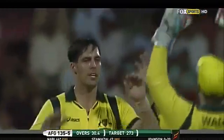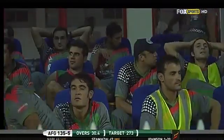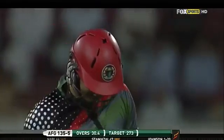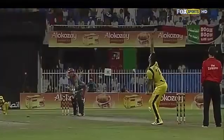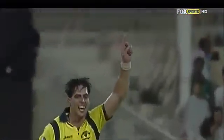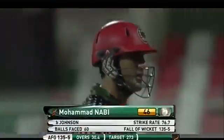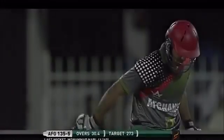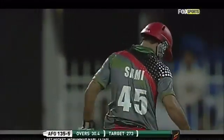Bowling. Mitchell Johnson eventually breaks this partnership, and it's Nabi that has to go. Well, you got us one. Mitchell Johnson strikes, and a good partnership comes to an end. A little carried away after that boundary, so that makes it 5 down. Afghanistan having a good partnership between these two, eventually losing one of them, and that is the wicket of Mohammad Nabi, out for 46. Afghanistan 135 for 5. 135 for 5. That exciting partnership has come to an end.